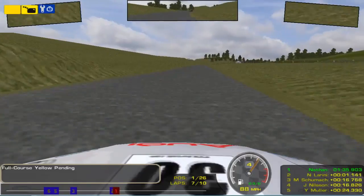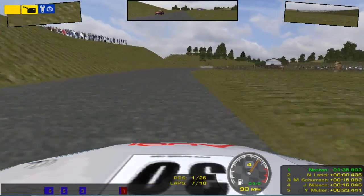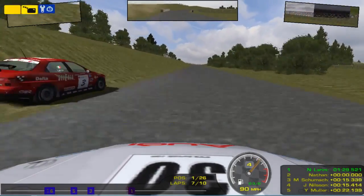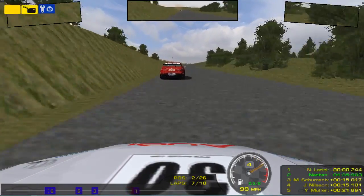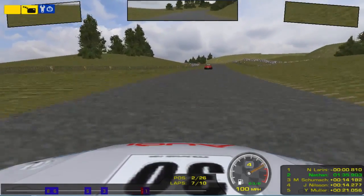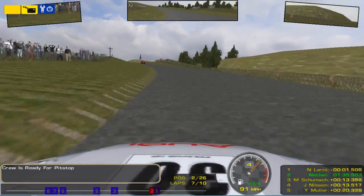Right, so I'm just coasting around out here on my own. Nicola Larini's about to pass me because I want to see if I can coast it back to the pits with the fuel I've got left. But the full course yellow has been deployed yet again. Right, well, Michael Schumacher's still left running. So's Larini. So's Ivan Müller by the looks of it. Right, I really hope I can make it back to the pits.